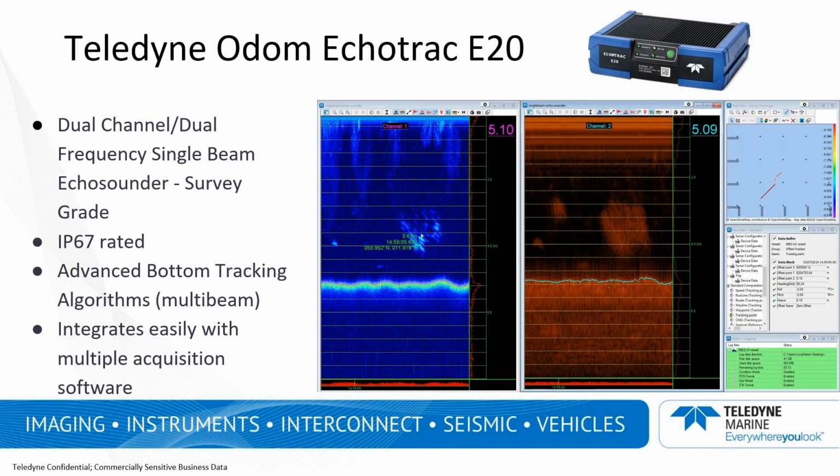By that I mean, if some of you are familiar with, for example, the Odom CV100s that we used to use on the actual boats, what that means is basically, as opposed to having one dedicated high frequency and one low frequency channel, you have two separate channels that can actually operate as a high or low. So pretty cool stuff here.